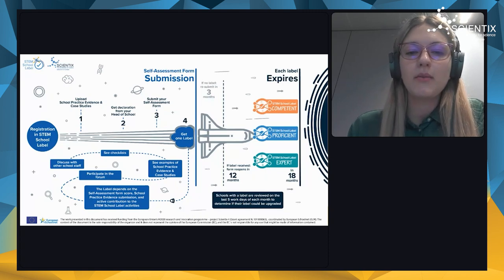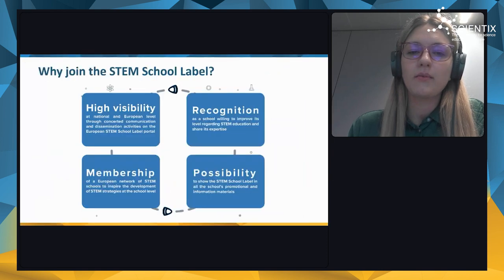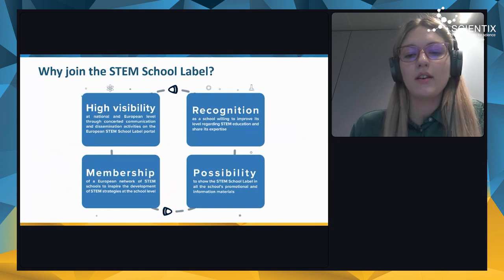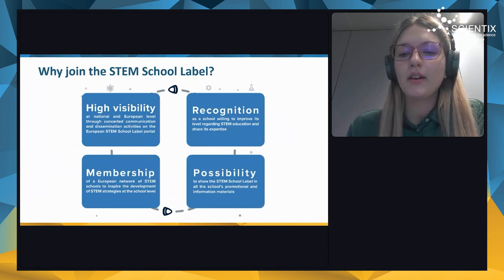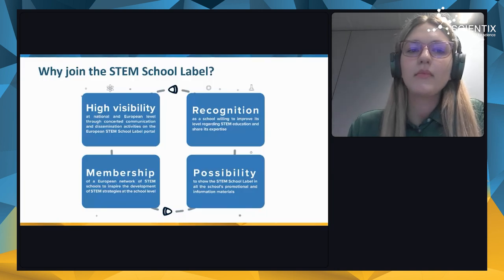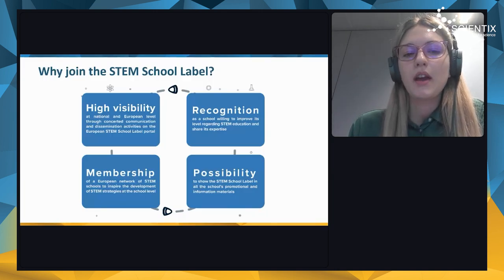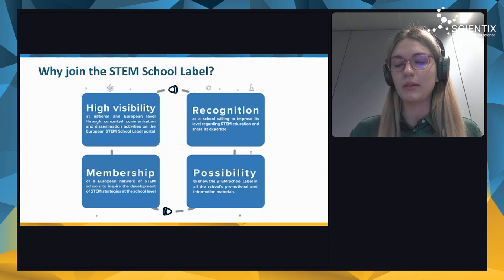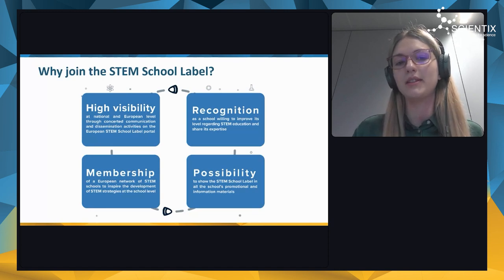Now, next, I wanted to explain the reason why schools should join the STEM school label. As you can see here, first, I would say that the STEM school label is a network of schools that are working to improve their STEM strategy. So if you would like to join the STEM school label, you would be a part of the European network of schools working continuously on their STEM activities.